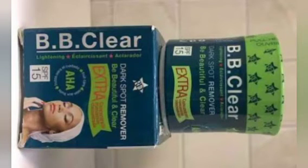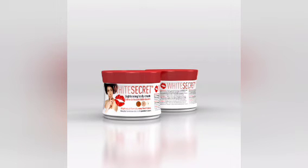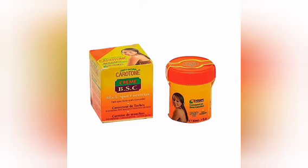The other one is B.B.Clair. Very good as well. Next one is SPL Nano Whitening Papaya and Carrot Cream. The other one is White Secret Lightening Body Cream.